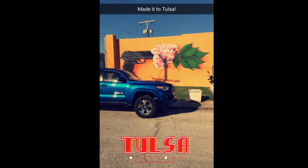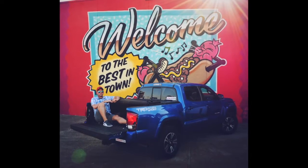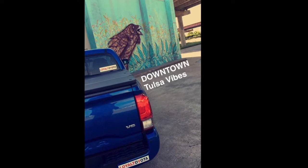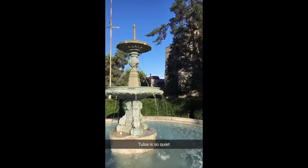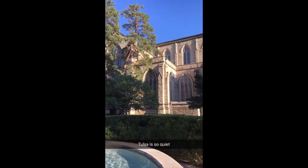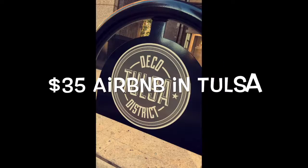Downtown Tulsa had these beautiful murals done by an annual event, I believe, called Habit Fest, and so I really took some time to take those in. The architecture and overall beauty of downtown Tulsa I found to be really, really nice. So definitely glad I made that my stop and was able to stay at a really nice Airbnb for the night there in the area.